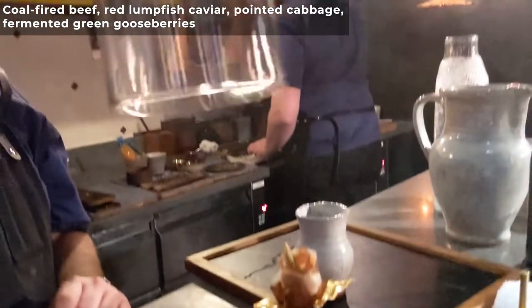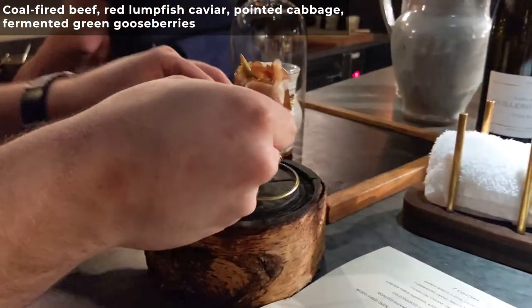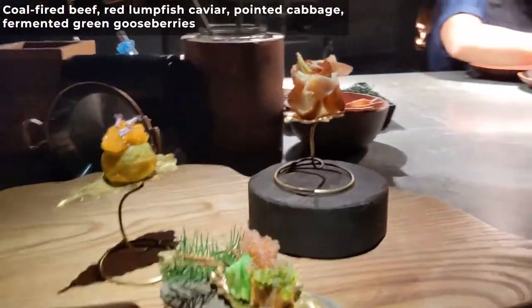Excellent little smoked porky little number here. I don't remember what was in the middle. I apologize. None of this stuff was written down, and I do not remember. Apologies.